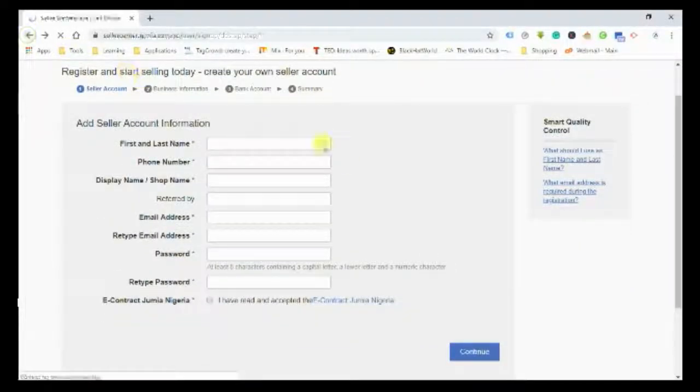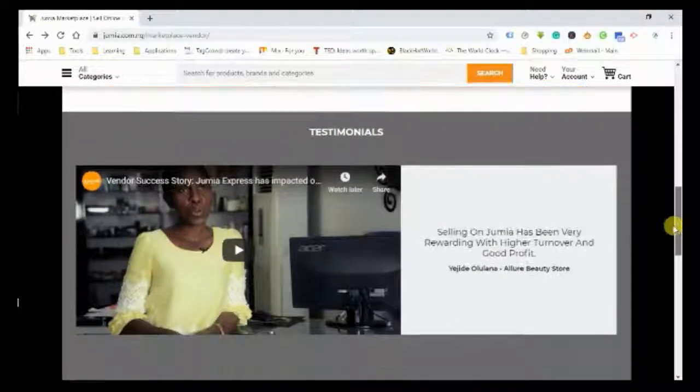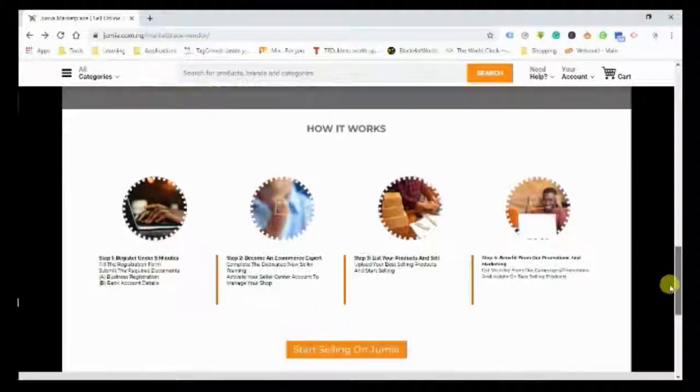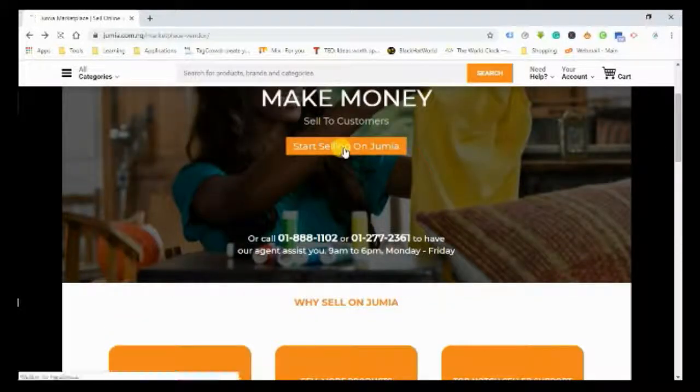And before we do that, let me show you what Jumia is saying themselves. What they say is, okay, why you should sell on Jumia: connect with more buyers, sell more of your product because you have a wider audience, top-notch seller support because you're going to get on the free training, expert product delivery. Jumia has one of the most sophisticated and most interesting delivery system when it comes to e-commerce. Then improved revenue, free online and offline training. So we have testimonials from a lot of people. We have a breakthrough of how it works. You can go through this yourself, but let's continue with our selling.